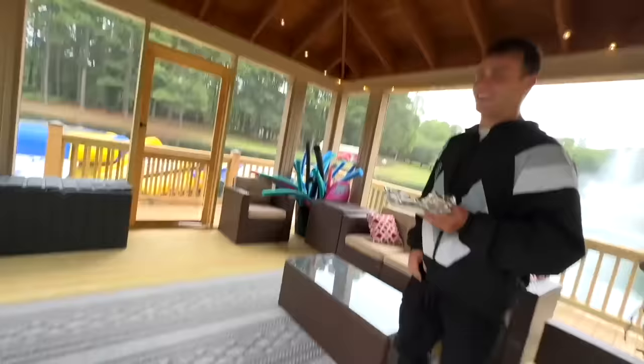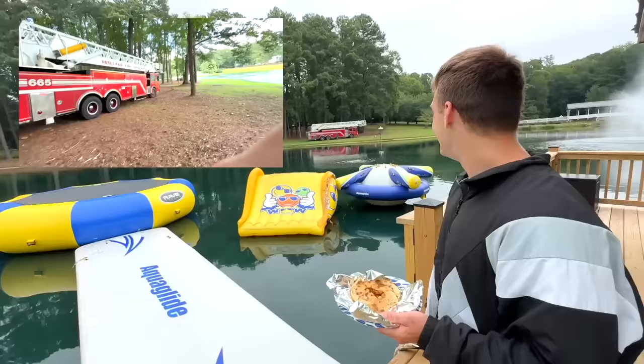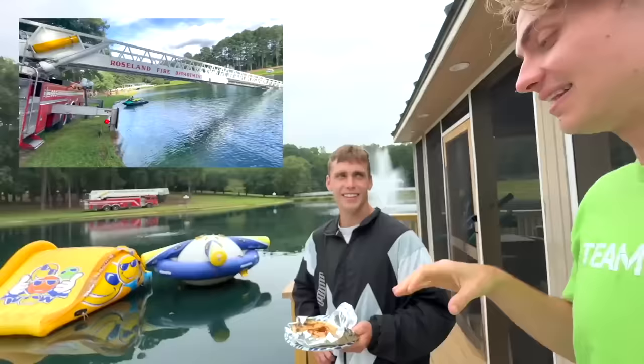All right, update. A lot of hard work here at the Team RAR house to get all this done. I don't know if you've seen this, but we got the walkout. You probably didn't even hear about the fire truck almost falling into the lake. Really? It's scary. It sunk in the mud because it was too wet. So, you know, sinking in the mud.